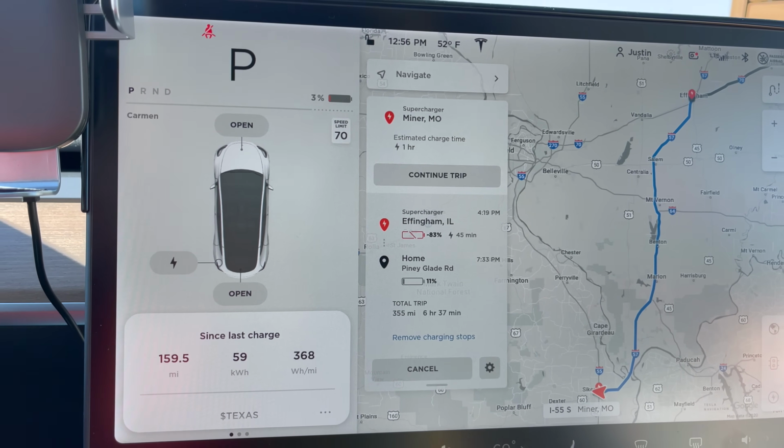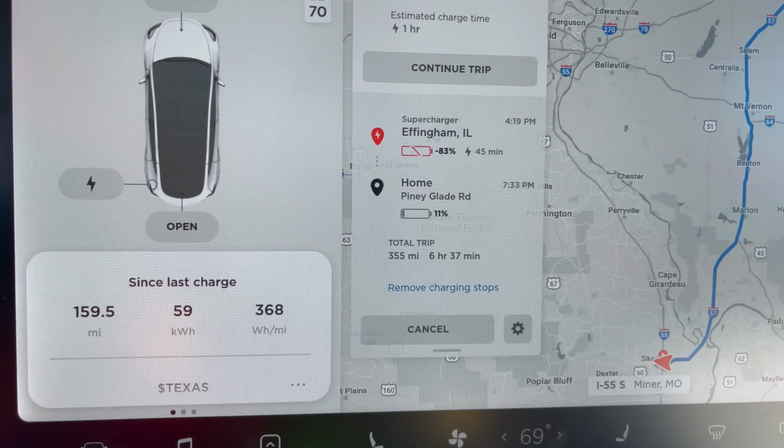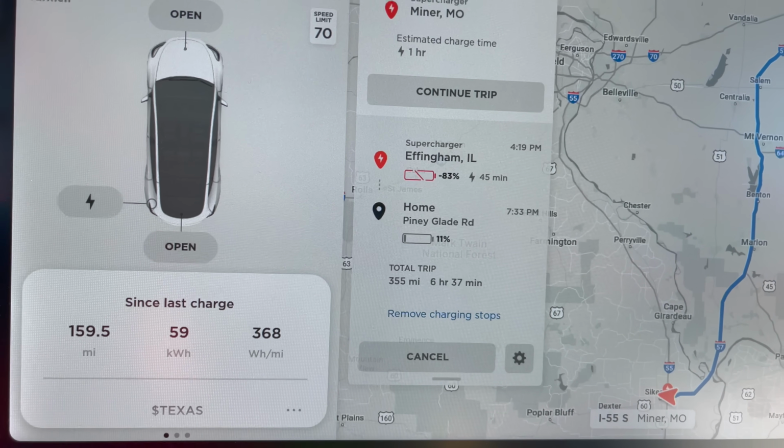We made it. That was a brutal stretch. Super tired now. 368 watt-hour per mile, about the same as we've been having. Almost 160 miles, 59 kilowatt hours consumed.